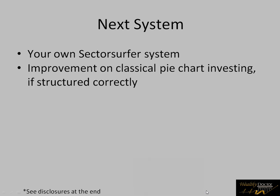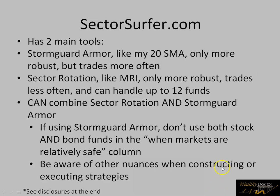And then, of course, the next system, if you're using Sector Server, which is a completely different system, remember, you have your own Sector Server system. I can't tell you whether or not your system has triggered a trade or not. However, we can at least describe Sector Server. It has two main tools.